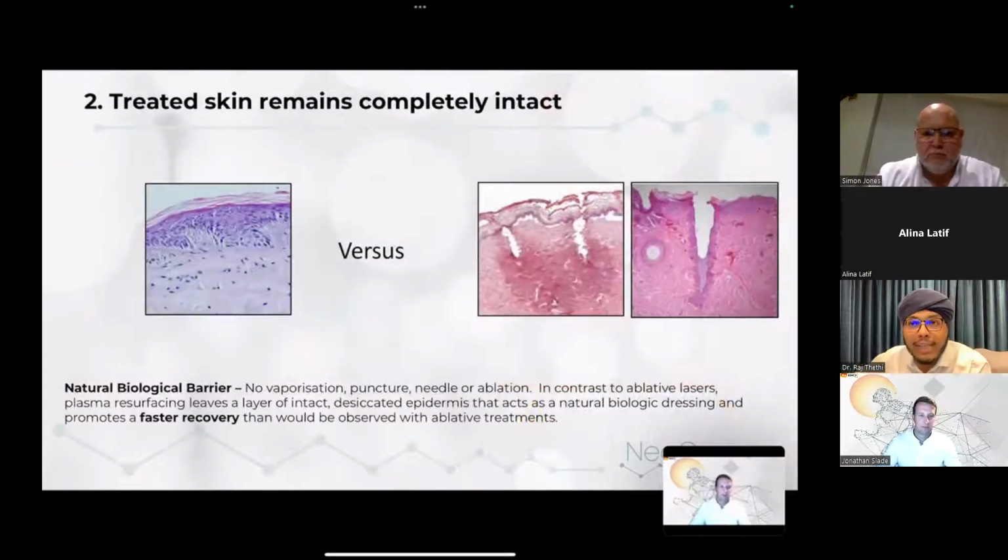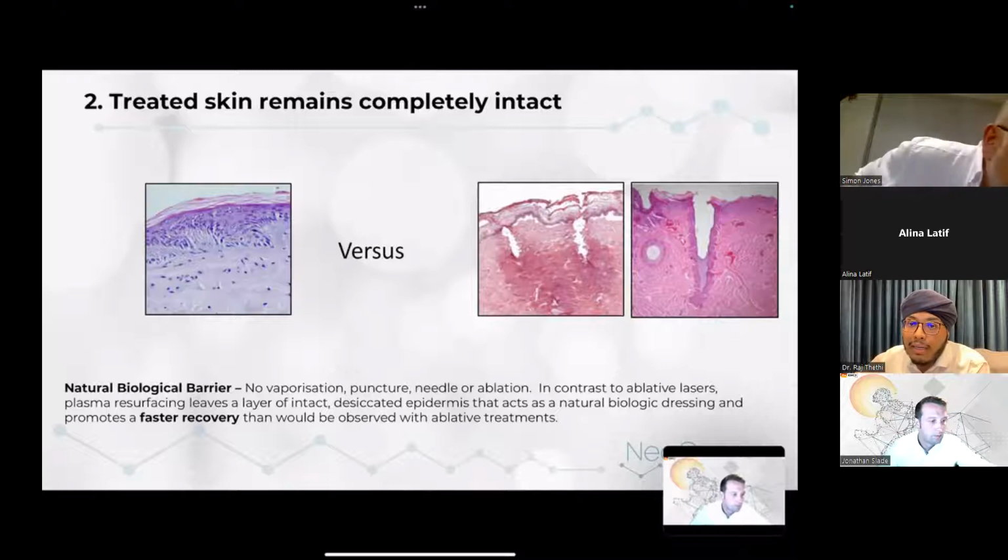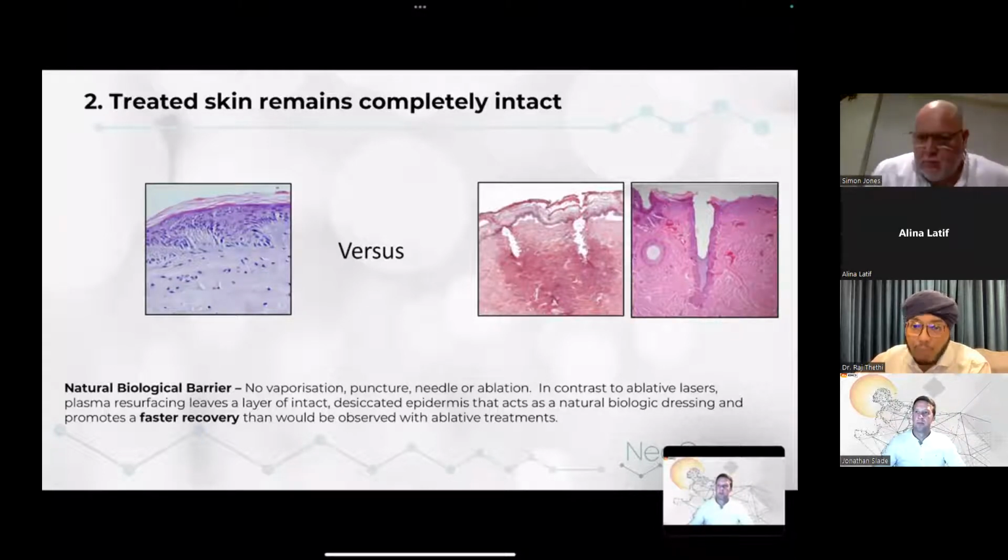So treated skin remains completely intact. We've already been through this as a natural biological barrier that happens. If you compare that with things like ablative lasers, where there's going to be a potential vaporization or a puncture in the skin, or even with Morpheus 8, for instance, there's needle punctures inside microneedling, the fact that there is a fully sealed layer will promote faster recovery and improved outcomes with lower risk of potential side effects, which is exactly what we want.